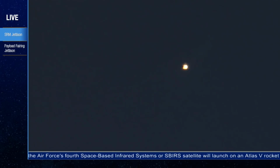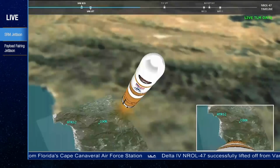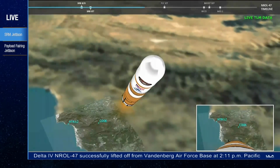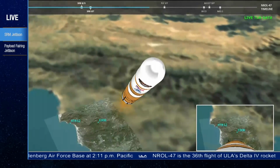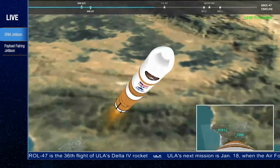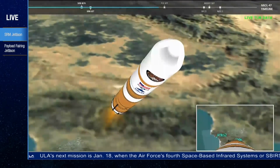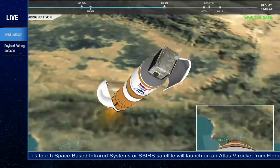Launch vehicle is now 50 miles in altitude, 34 miles downrange distance, traveling at 3,700 miles per hour. 2 minutes, 40 seconds into flight. And upper stage lock system has begun boost phase chill down sequence to begin thermal conditioning of the RL-10 engine. 1 minute to BECO. And fuel system has begun boost phase chill down. We have good indication of payload fairing jettison.